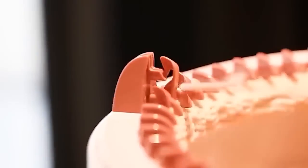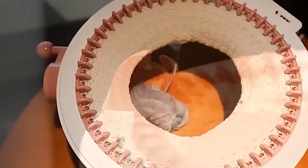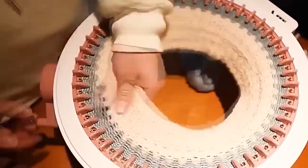On it you can make a scarf, a hat, mittens, leggings, clothes for dolls or a pet and other products. Diameter of the circle is 14 centimeters. Knitting can be in two techniques, straight and circular.